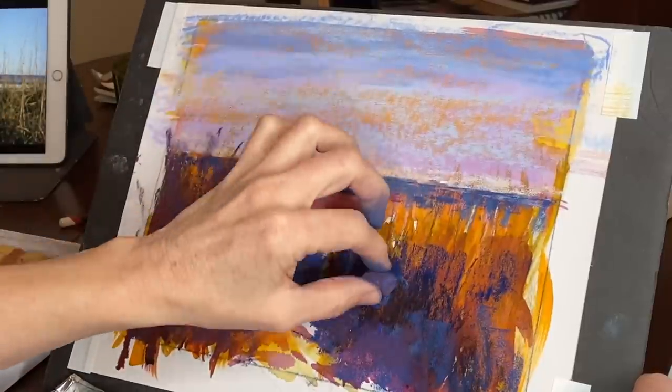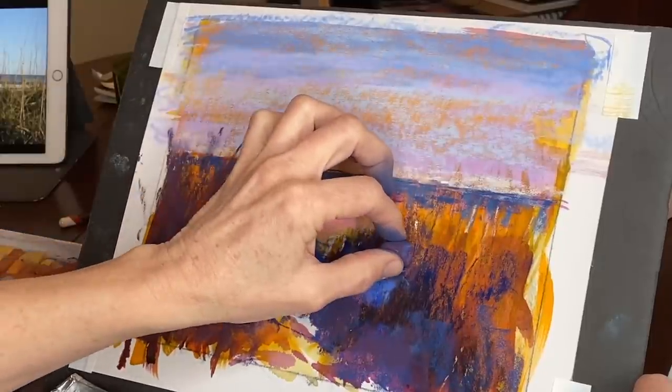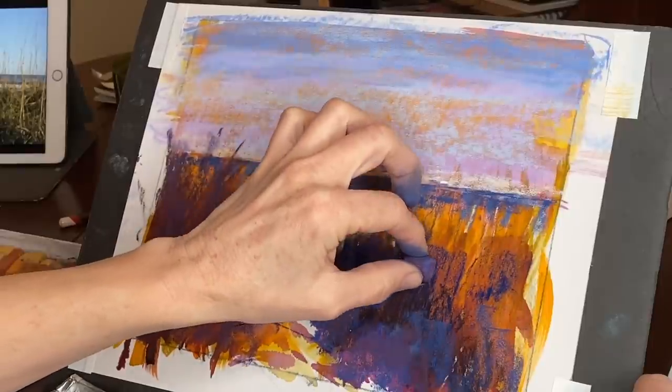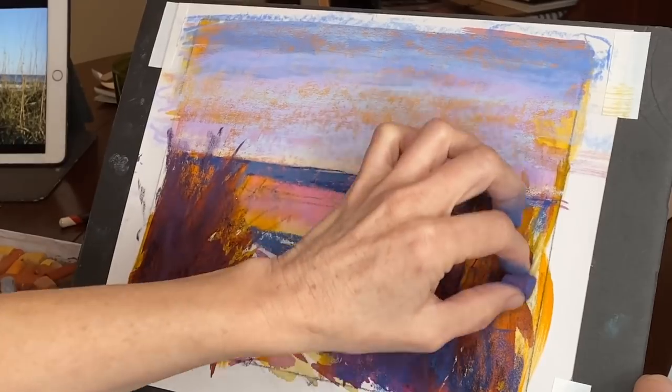Also awesome pastels. I love them. They're so soft and buttery. And it's the 120 Paris set that I got. I've been using those for the last few paintings that I've done, and I just love them.